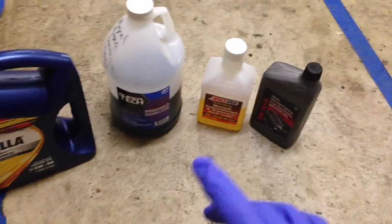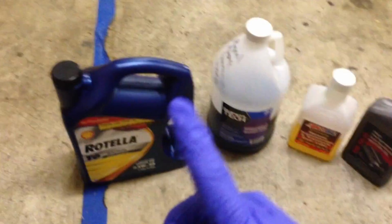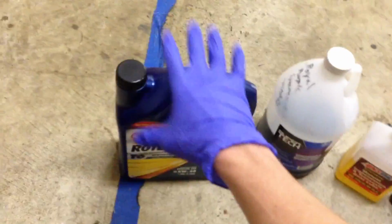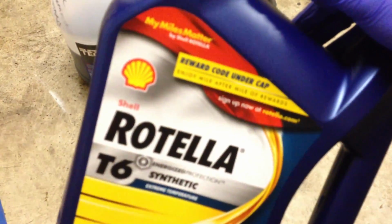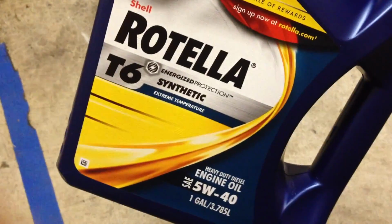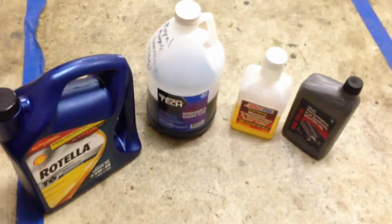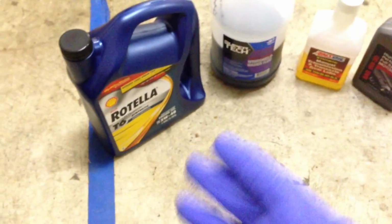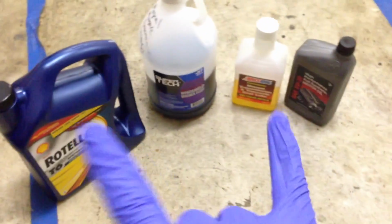Now, in the winter, I use it. It's good. It's thick, but for the summer, I actually put in, I don't know if I like this yet because I just put this in, but I put in Rotella T6 synthetic, and it is 5W40. It is a little bit thicker, and my engine definitely does run a little bit quieter. I'm going to use this during the summer. It gets hot. I want to keep that oil pressure.